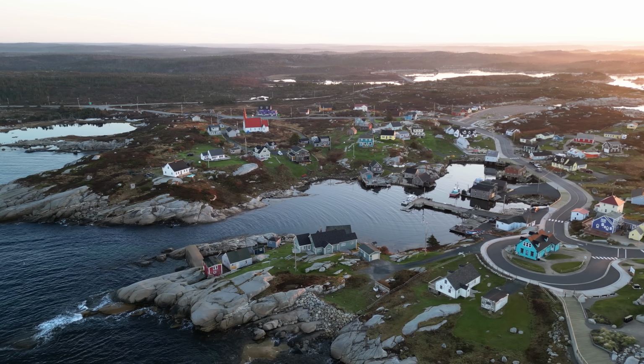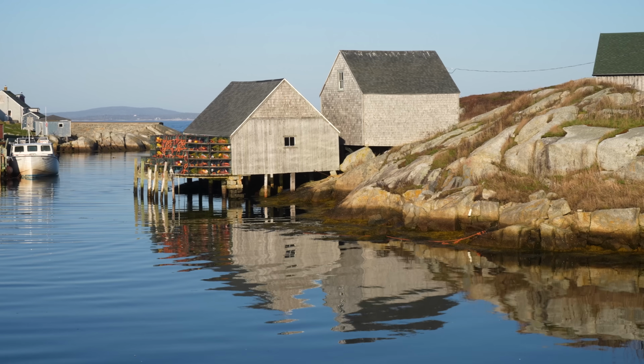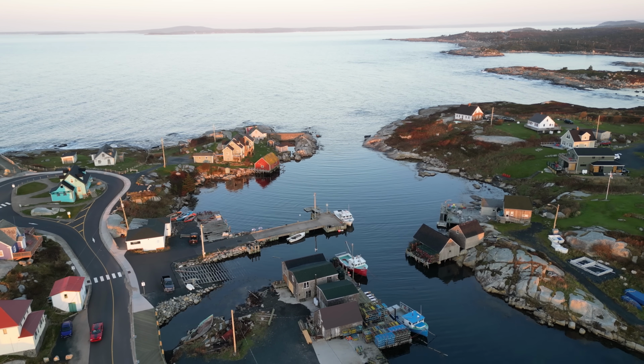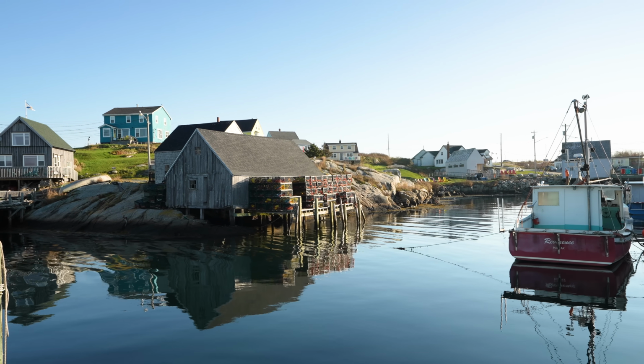While the lighthouse is beautiful, I think our favorite part of Peggy's Cove is actually the village itself. It's just this small fishing village with all these houses perched along the edge of this narrow inlet, all these boulders strewn around. It's so quaint and charming, and it reminds us of all the little fishing villages we saw all over Newfoundland.